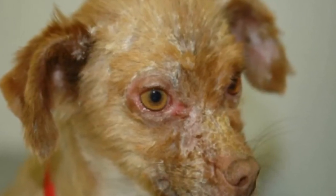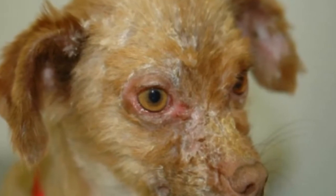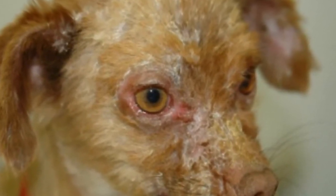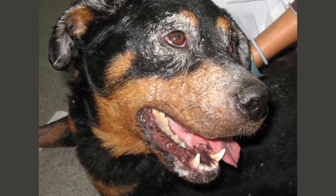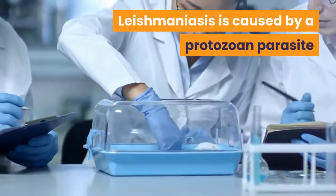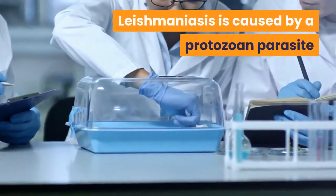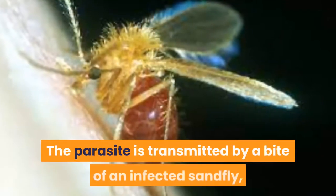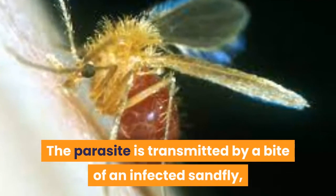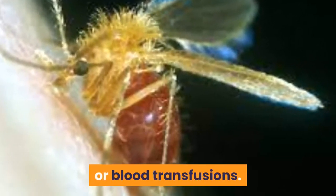Leishmaniasis is a disease that affects dogs and causes bald patches, sores on the skin, organ failure such as heart attacks, inflammation, and swelling. Leishmaniasis is caused by a protozoan parasite that is found in dogs and some rodents. The parasite is transmitted by a bite of an infected sandfly, or blood transfusions.